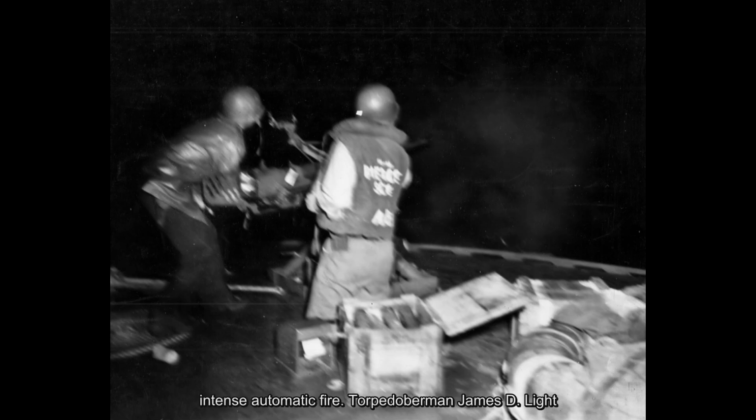Torpedoman James D. Light and John L. Houlihan manually fired 2 Mark 14 torpedoes. Kelly reported seeing 2 spouts of water, some 20 feet high and 30 feet apart, appear amidships at the cruiser's waterline at 5-second intervals, indicating direct hits. The cruiser's searchlight faded, its guns fell silent.